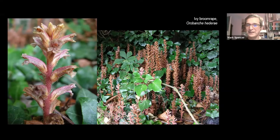It's not a particularly fussy plant. It is possibly being moved around in the London area through horticulture. Ivy is quite often used as a bedding plant, or rather as a ground cover plant, and it is possible that this plant is moving around with its host through horticulture. We still don't quite know how it's getting around in the London area. Nevertheless, it's doing rather well.